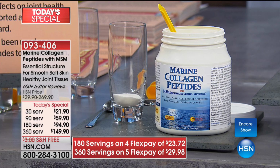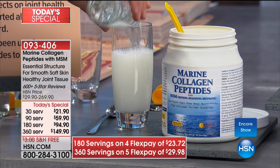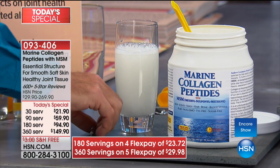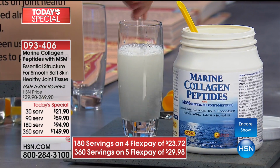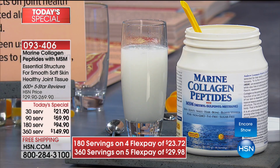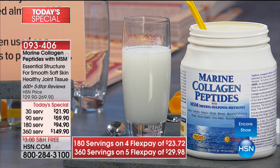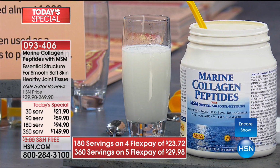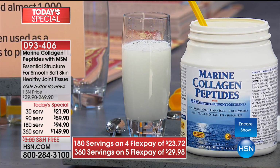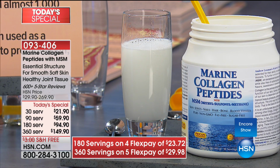I put 2 scoops in there, and you can see it's already mixing. We'll just stir it, and what you'll see that's really amazing now, and this is not something it would have done in the past, if you just look at that glass, it'll start getting clear. If we wait 30 seconds or a minute, and probably in the space of 2 minutes, it will be perfectly clear.